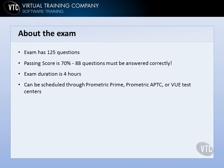Now, your passing score is 70%. And if you do the math on that, that's 87.5 questions. And of course, you're not going to answer half a question correctly. So 88 questions is what you've got to answer correctly. Now, of course, we want you to answer all of them correctly. So that's what our goal is, to take you through this course and have you be able to answer these questions correctly and pass the exam with a very good score.